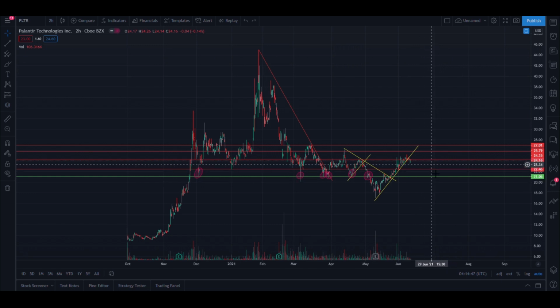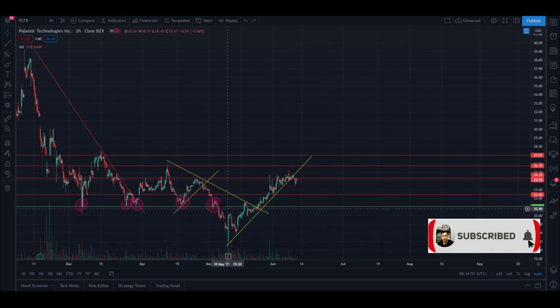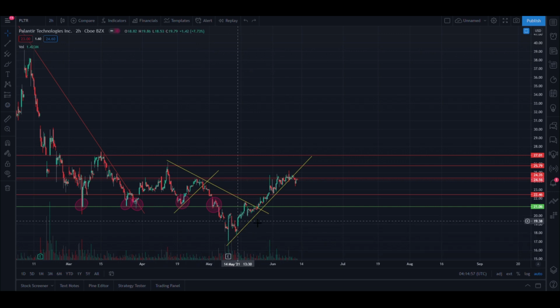But looking at it more closely, we actually dipped past this strong 20, 21 range support that we had. We dipped down below it. I think we hit like 15 or 17 at the lowest. And ever since then, we've just been uptrending, and it seems like we're still going. I'll show you guys why in the option data.